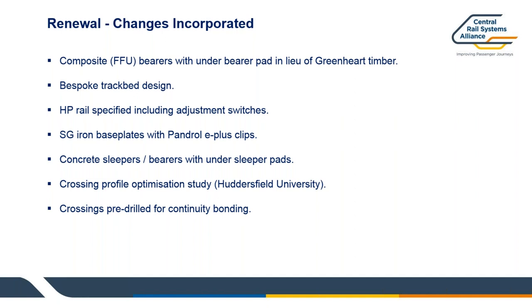But there was a problem with how that worked out. Hence, we went for HB rail, because the hardness of the HB rail would be very similar to an EDH'd crossing surface hardness. SGI and base plates with Pandrol Lead Plus clips, because at the time when the renewal was done in 2003, it was still using grey iron, which is quite a weaker cast iron, so it didn't have the high toe load clips, which this obviously offered. Concrete bearers with undersleeper pads. So we have undersleeper pads on the FFU bearers as well, which adds some hopefully longevity to the ballast itself, which we again will go through in a bit more detail shortly.